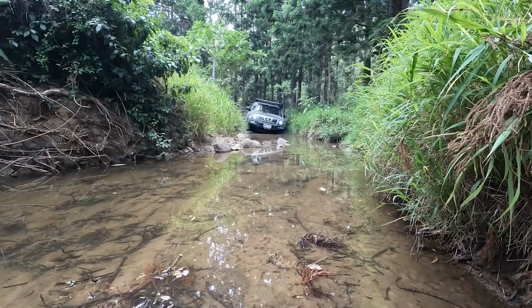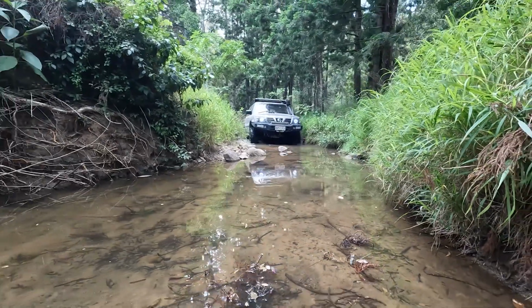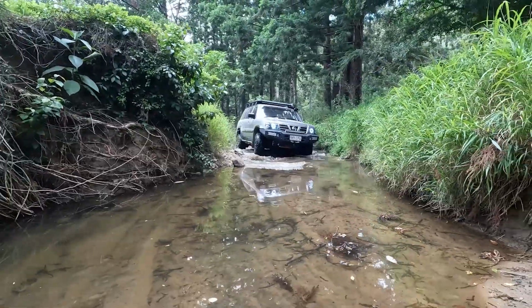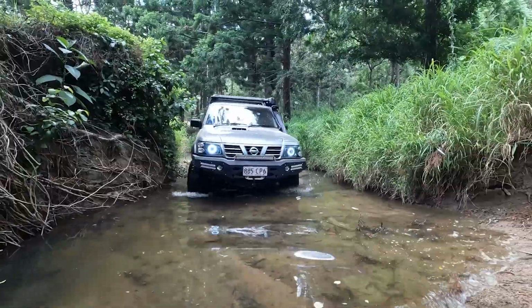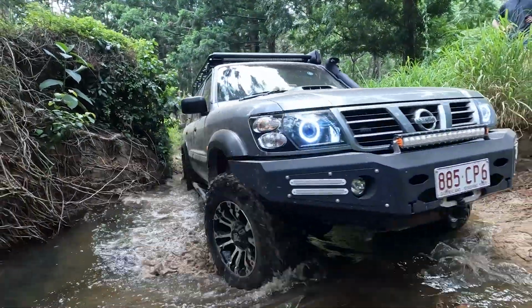Now this is a spot I put the locker on just to make sure I got through, but instead it made it so that I couldn't turn the corner properly. I ended up having to come back and do it again.